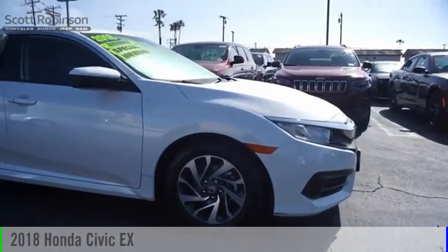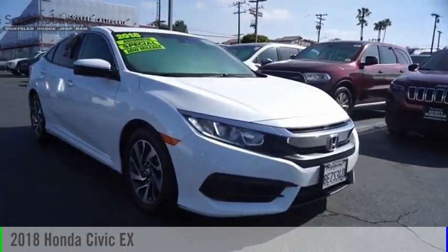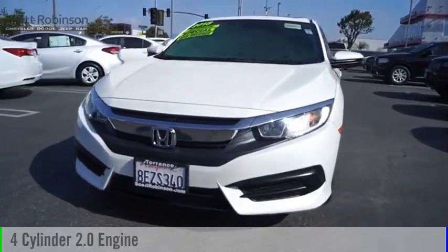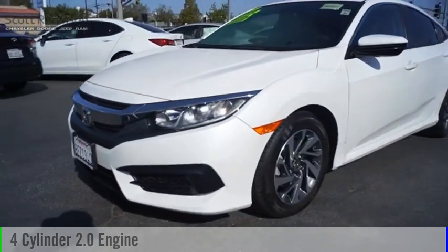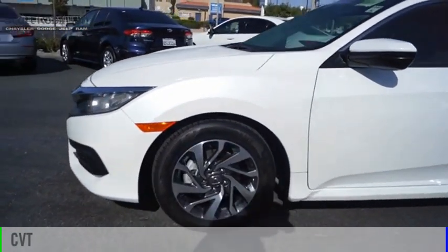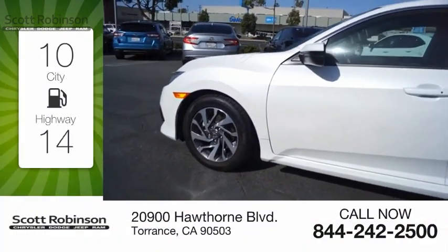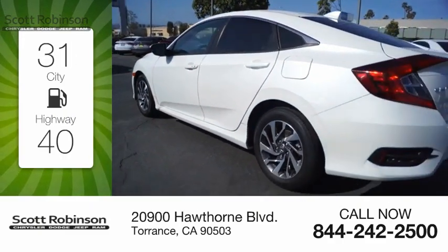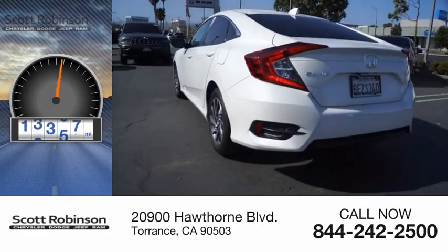You are going to love the 2018 Civic. This vehicle is powered by a front-wheel drive, four-cylinder, 2.0-liter engine, and comes with a continuously variable transmission. Great fuel efficiency saves you money by requiring fewer trips to the gas station. This vehicle has less than 20,000 miles.